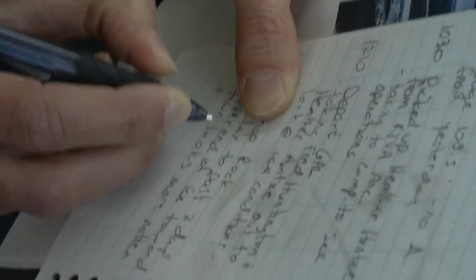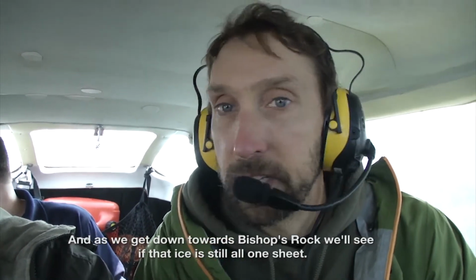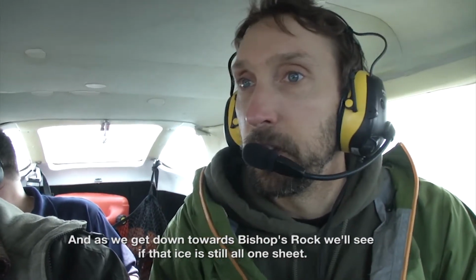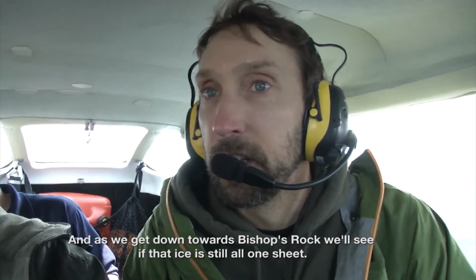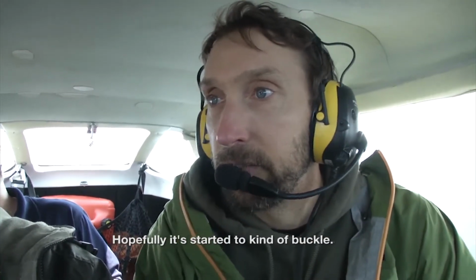Fred flew up with National Weather Service hydrologist Ed Plum to get a better look at the conditions. So far it looks relatively similar, and as we get down towards Bishop Rock, we'll see if that ice is still all one sheet. Hopefully it started to kind of buckle.